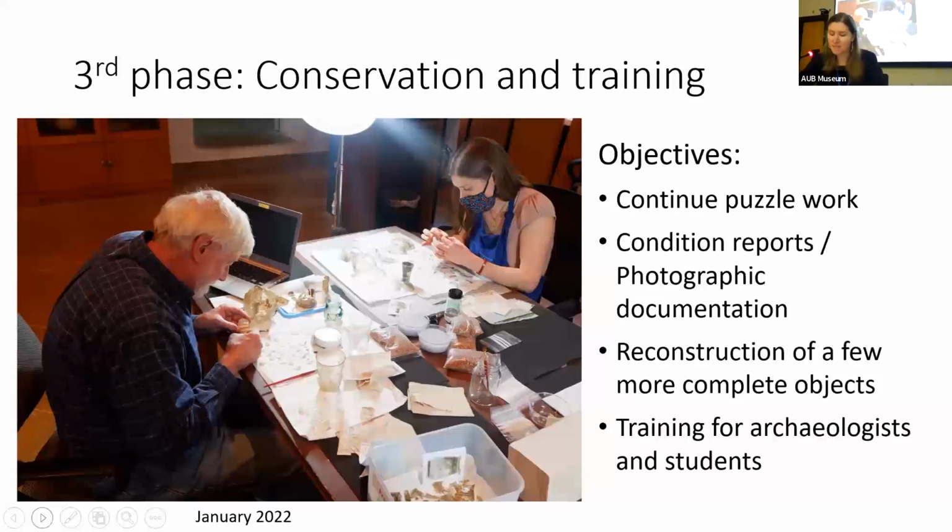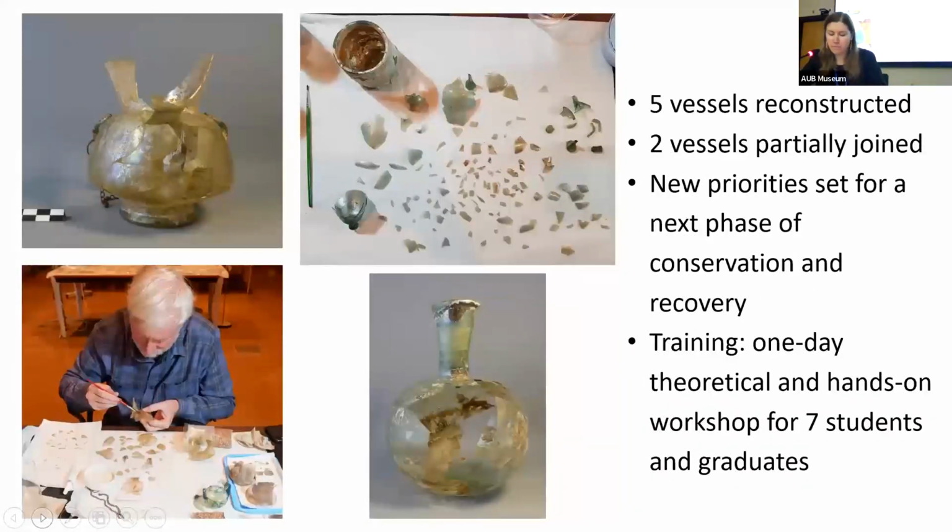But it is exciting because we have been able to work relatively quickly, thanks to the puzzle work that had already been done this summer and to Mr. Koob's expertise. So again, using Paraloid B-72 and the same techniques we've heard about in the previous presentation, we were able to reconstruct 5 vessels and to start joining fragments from 2 additional objects. And this helped us define new priorities for future conservation treatments.